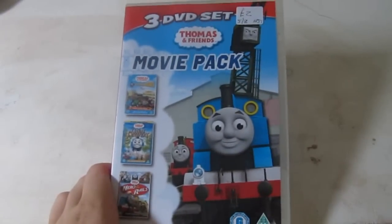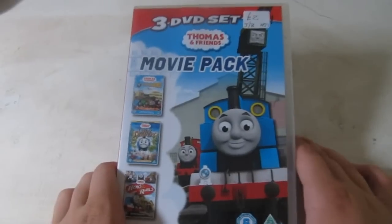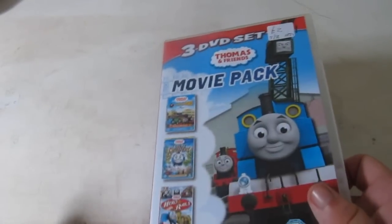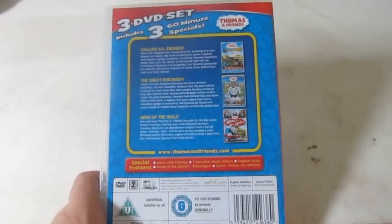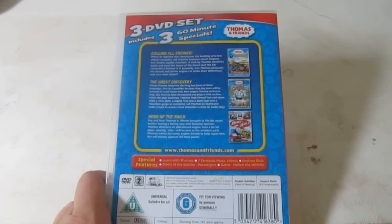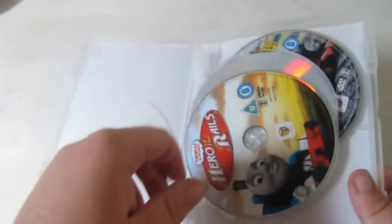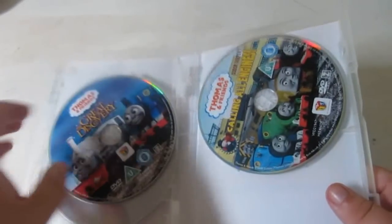Next up, we have this movie pack. This is a 3 DVD box set. You don't see these in charity shops very often, so I did pick this up. I am going to keep it because I haven't got this particular box set. There's a bit of a chip there. All it is is 3 discs in one case. I'm sure you were able to figure that out yourselves.